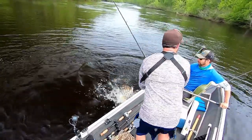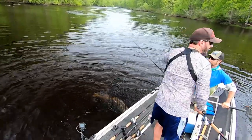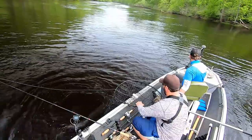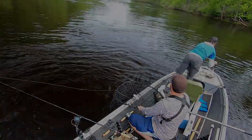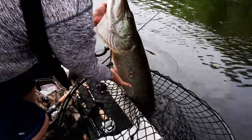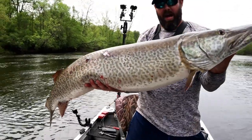Holy cow. The tank we were looking for, buddy. Wow. Let's get an anchor down. And the bait's out. Dude, that's a mondo, baby. Oh my God. That's a mondo. Oh my God, this might be one of the biggest muskies I've ever caught.